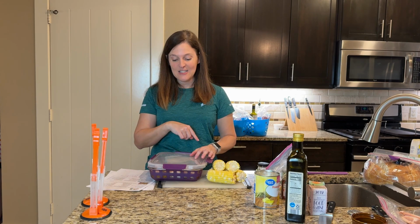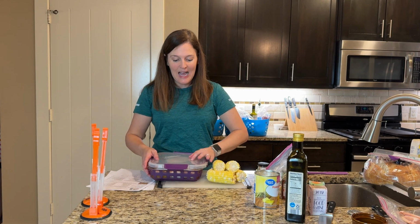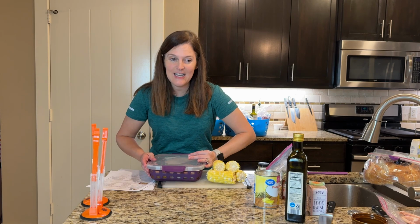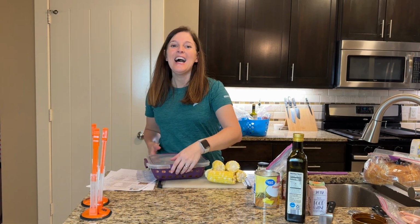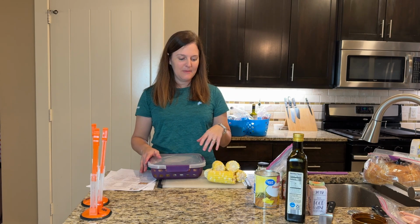Our other side to go with this will be salad. I just grabbed one of those bag salads. I usually do the avocado ranch; that's kind of my go-to. Here's a little tip on those bag salads. In our family, not everybody eats the salad.